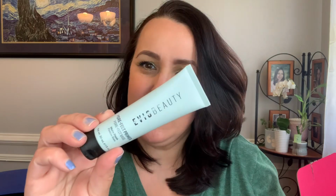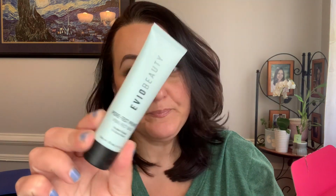So first thing I see here, this is a Perfectic primer. It's a matte finish primer. Let's see what else we have. Don't recall that, but hey.